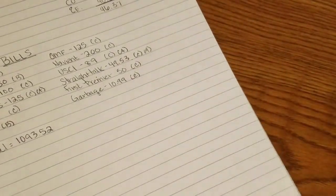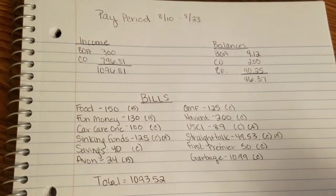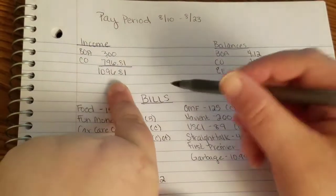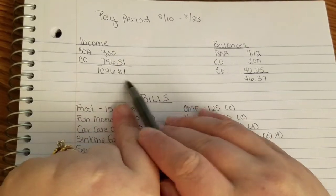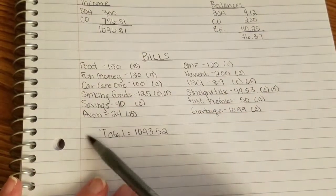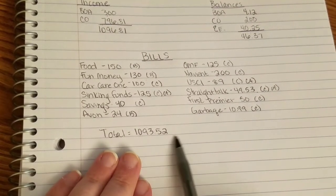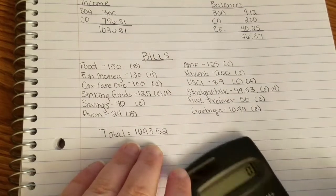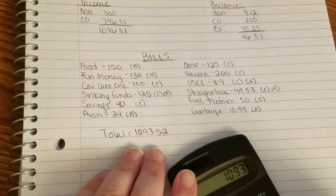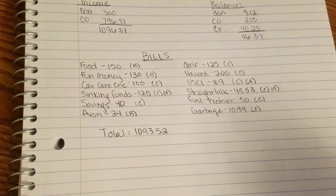Alright guys, so that's pretty much my total, or my pay period, or my budget that I have. So I just do that one, and basically I just have my income here. That way I know what I'm working with. I have an idea of what's already in the bank, and then I have all my bills and my savings, of course. And then I have my total. So all in all, $1096.81 minus $1093.52, $3.29.